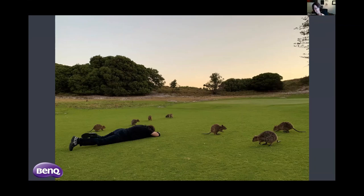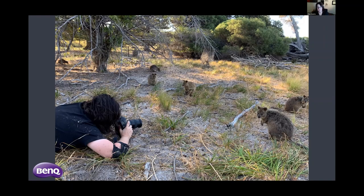I'm too old to be getting up and down on the ground like this. You know, it looks like I've collapsed. Earlier in the day, this is what I was going through. I had elbow pads on because I was commando crawling through the sticks and the ants, trying to get level with their faces to get those face shots. But again, the view looking through the viewfinder was so painful, and I'm covered in ant bites, had scratches everywhere. So that's what made me go and invest in the Sony A9.